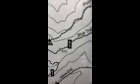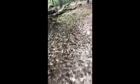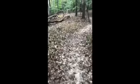There is, oh, okay. So I did miss the B6 marker because there was that. B7 is down the hill after White Rocks. So, okay, I only missed one marker, not two. That's good. I mean, one post marker.